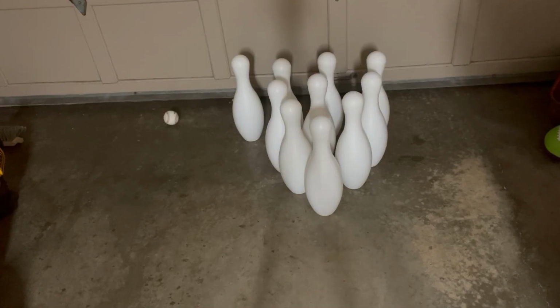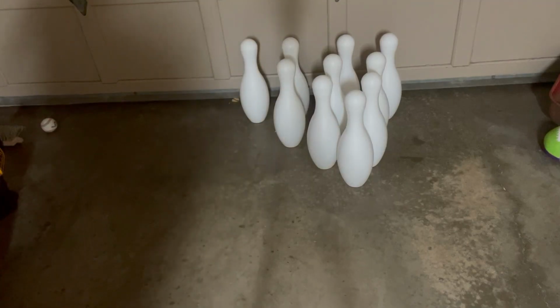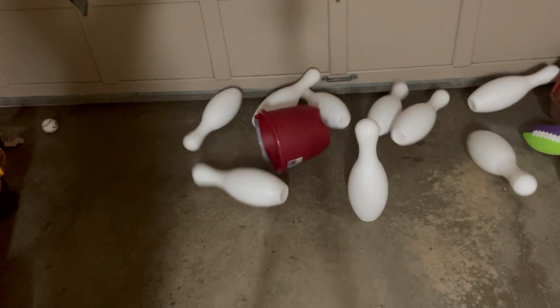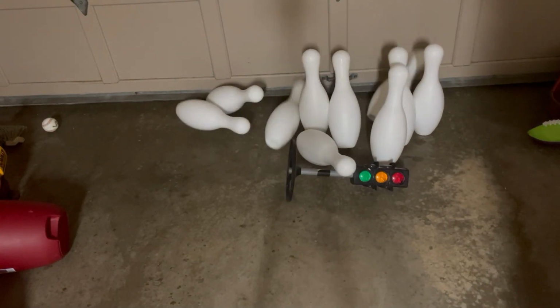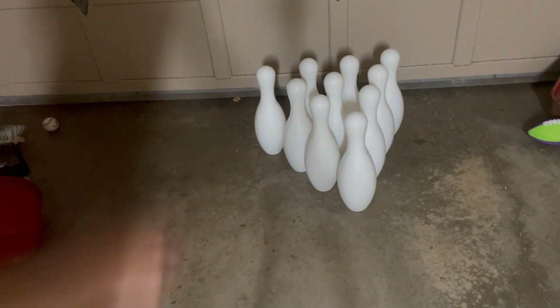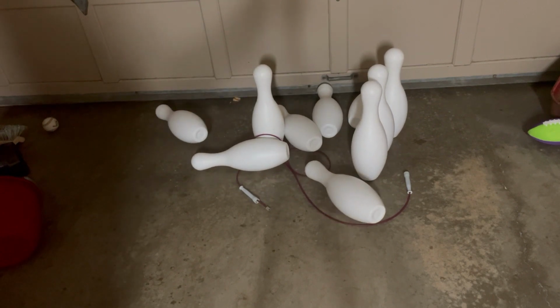Tennis ball. Boo. Buckets. Traffic light. Jump rope. Younger sibling.